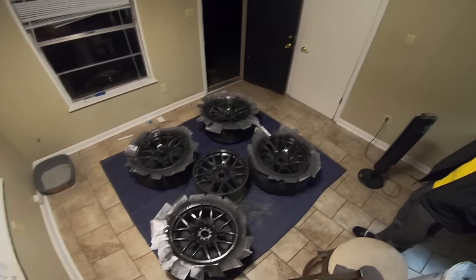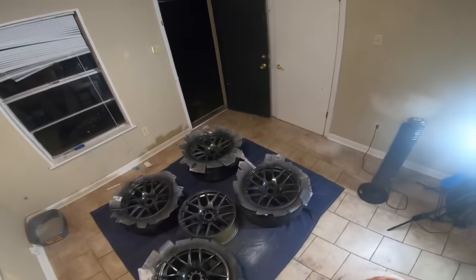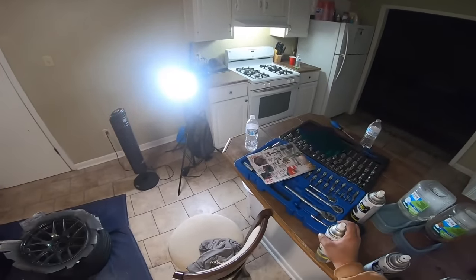Now let's let these dry, and after they dry, I will hit them with the clear coat. So let's do it. It's about to go down. In fact, I need a little bit more light so I can see you better. There we go. It's that time. Caleb, you ready? All right, he's not ready.